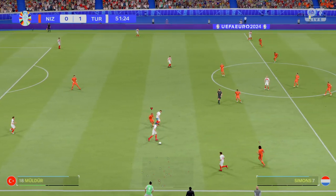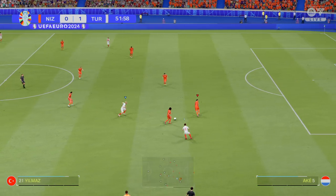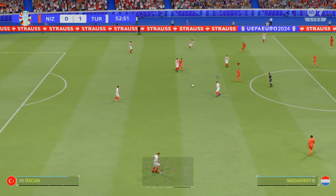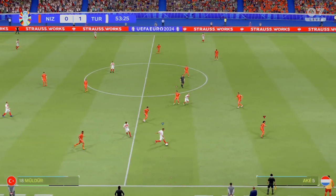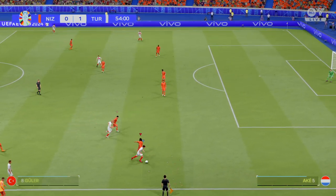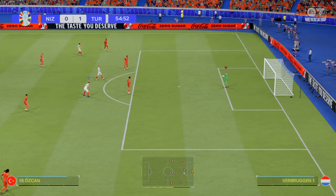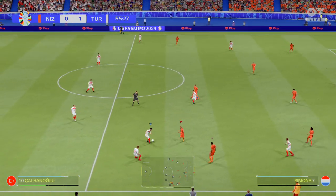Muldoon. Yilmaz. Read it superbly to take back possession. Muldoon. Yilmaz. Wants to attack from the wide areas. No degree of difficulty at all for the keeper. Well, he was in the right place to intercept.